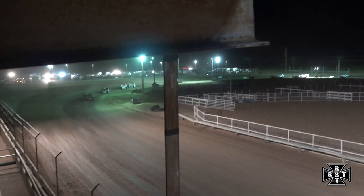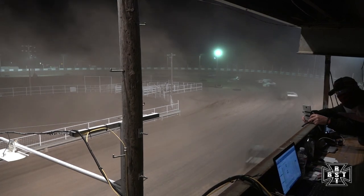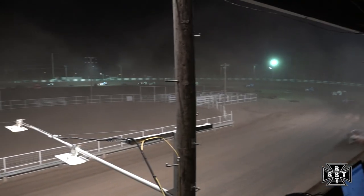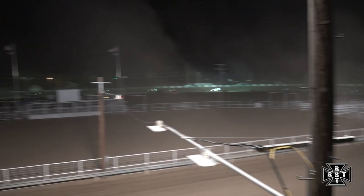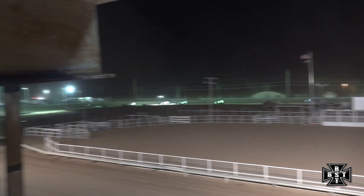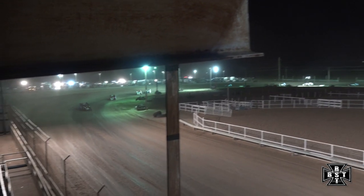Spiker now getting some pressure from Greg Gustus, that 14G. They sail off into corners one and two. Gustus now to the inside, up to the left rear quarter panel of Bo Spiker, down the back straightaway. Spiker able to drive back by the 14 of Gustus. Bubba Alvarado in that fifth spot rounds out your top five.